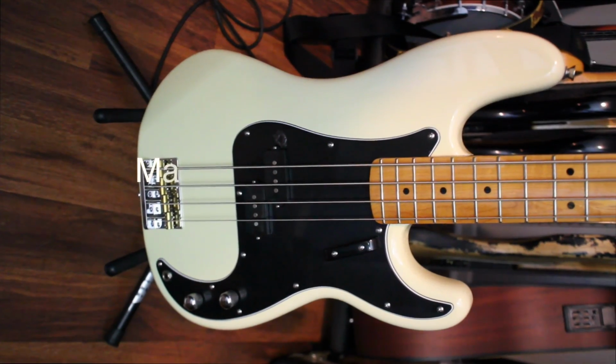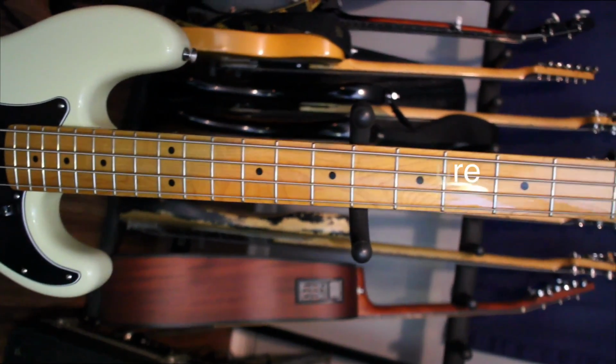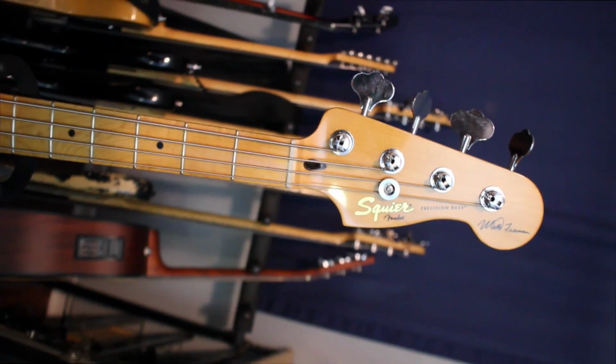Alright, here we have it, the Matt Freeman Squire Custom P Bass. Don't let the name Squire scare you. This is a really, really good, solid, great bass. And it's a Matt Freeman. The guy's good. He's really good.